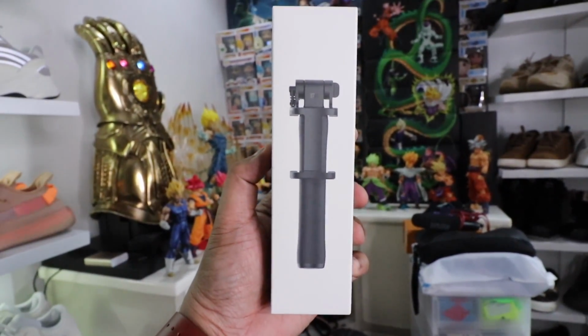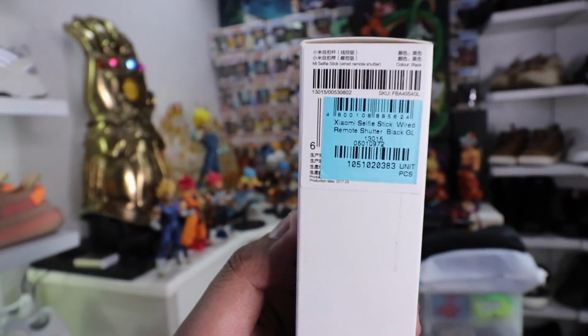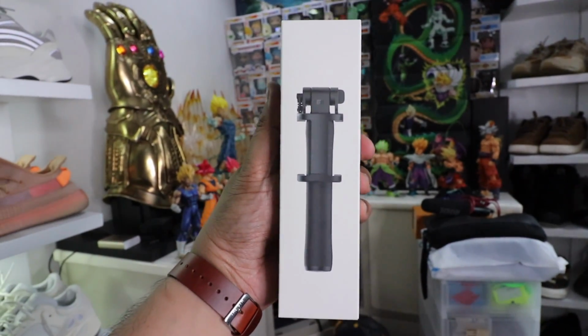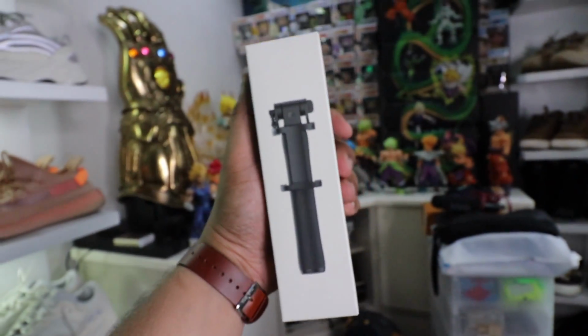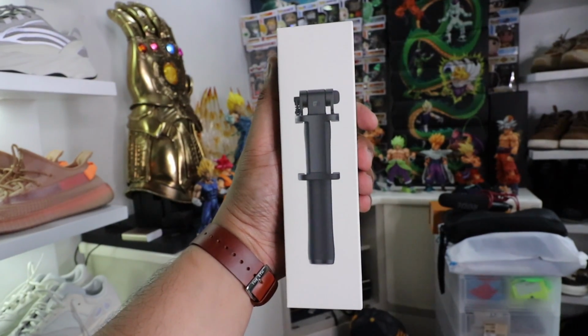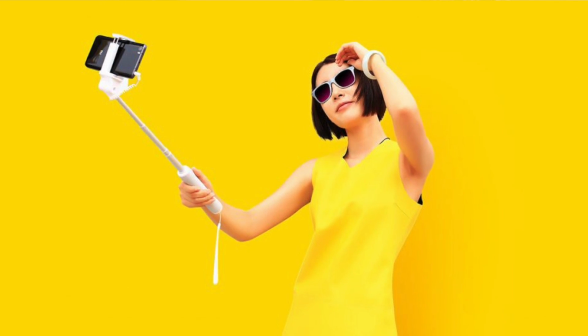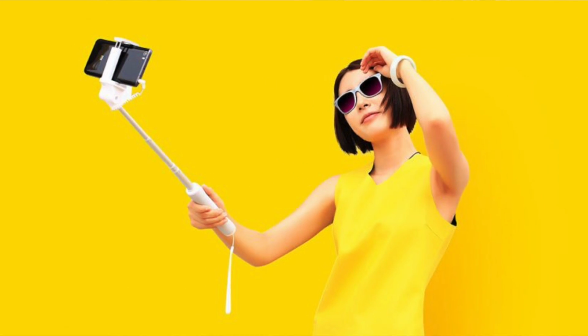So the first item, let's just take out the wrapping over here. Our first item is a Xiaomi selfie stick wired remote shutter in color black. Basically what you do with this is you slap it on your smartphone, connect it with the cable via the headphone jack, and you're able to control it if you want to take selfies. It's a nice item to have if you don't have one yet, especially if you are traveling or if you want to take groufies. So that's the first item on the list, the Xiaomi selfie stick wired remote shutter in black.